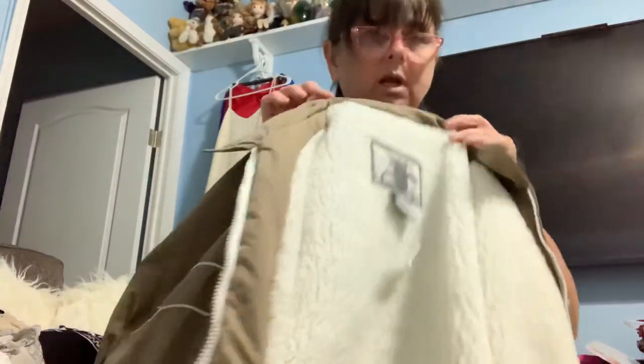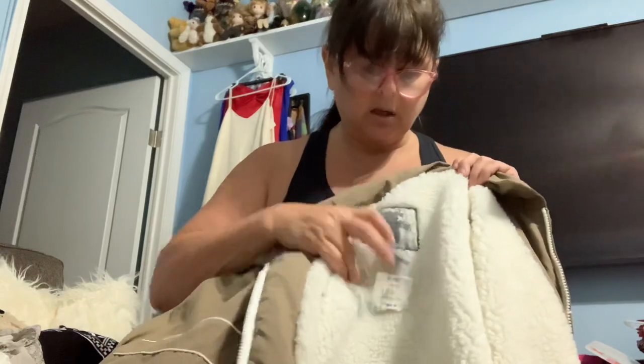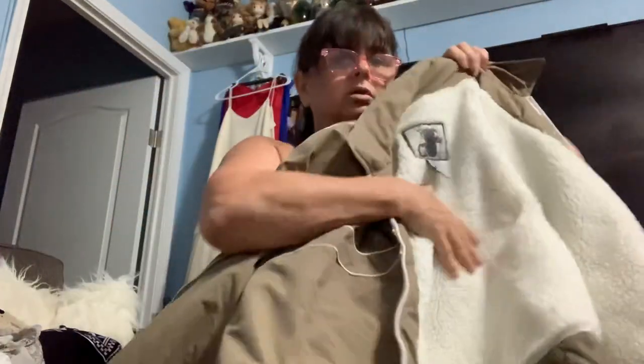Better look for that. Okay, so men's coat. This is a nice new tag. And it is Pineapple Connection, size large. Got like the Sherpa style lining. Cool. Nice basic jacket. Love that.